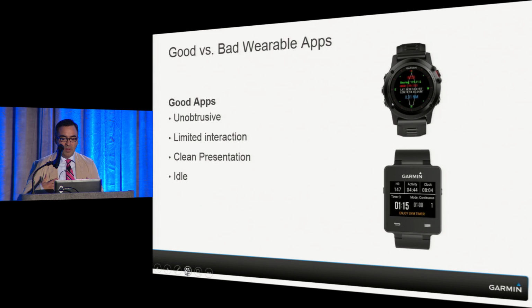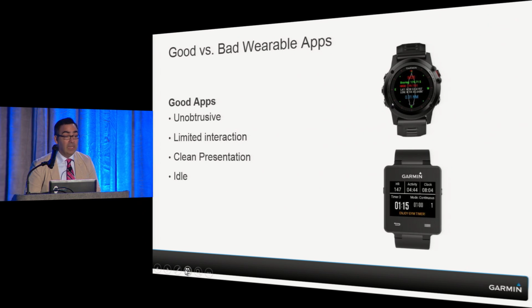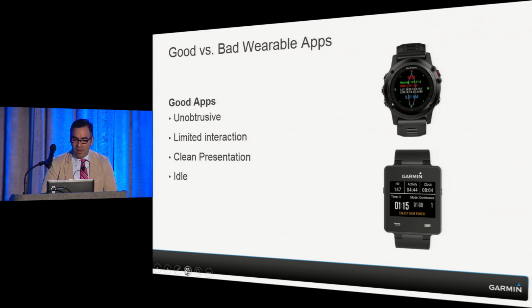So to us, good wearable apps are unobtrusive. You forget you're wearing them. You have limited interaction. We have tiny screens, so you should not force the user to do a lot of stuff. Save hard interactions for the web and phone, and the wearable app should have as little flow as possible. Keep it simple. Clean presentation of information. You don't have a lot of space, so use it wisely. Also, with a lot of wearables, the more you use the CPU, the faster you burn the battery. So save your heavy computations that can be done in the cloud to the cloud.